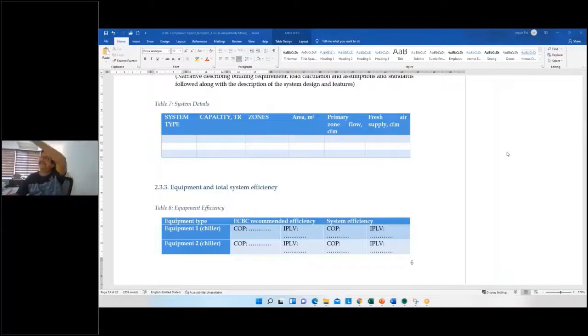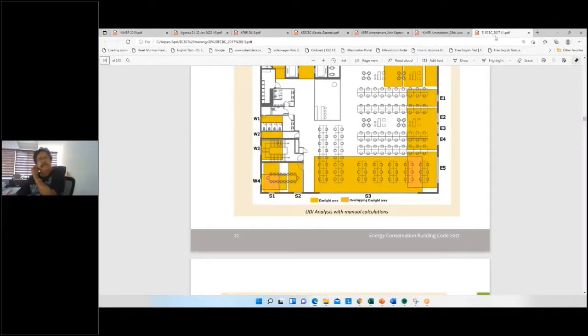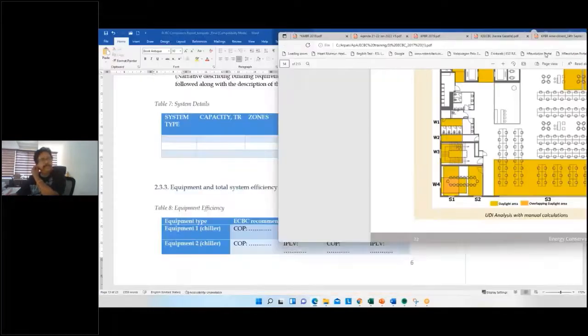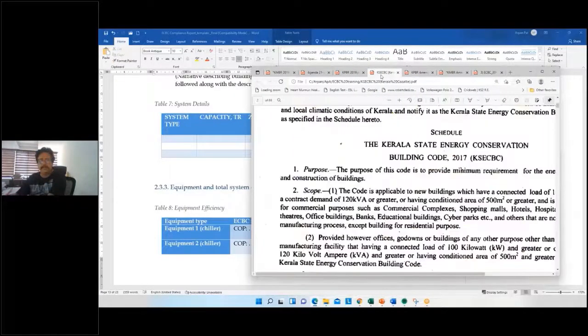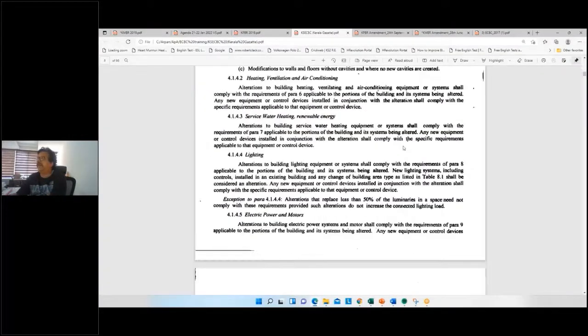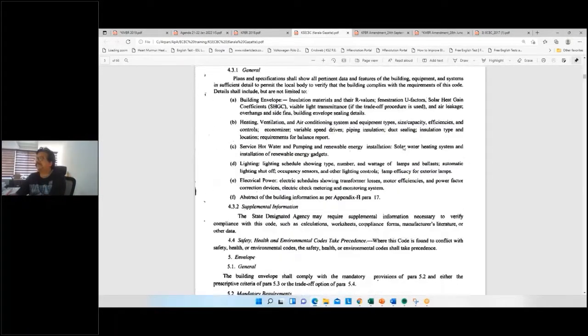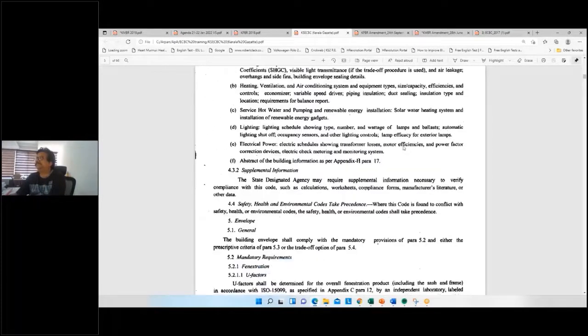Okay, what is the accepted software for daylight analysis? I think there is a section under this. Let's go. I think if you look at lighting, let me see the section.